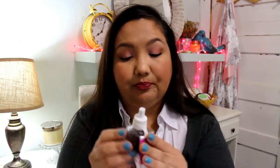I don't think it says the notes on here. Oh yeah, it does. Dark Cherry, Black Raspberry, and Sumptuous Merlot. And then the other one I got is Sparkling Sugar Plum, so another plum scented fragrance. Sparkling Sugar Plums, Apple Blossoms with a touch of mint.